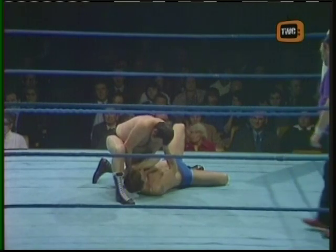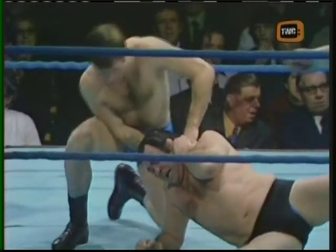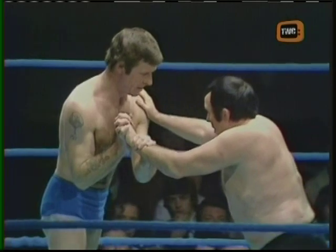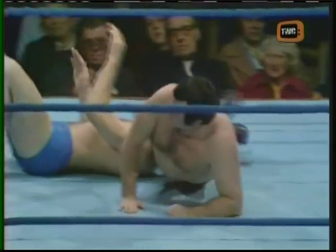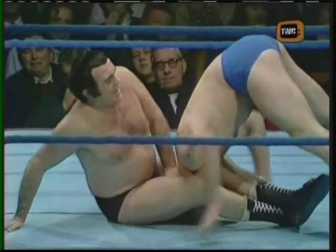11 stone 2, Johnny Saint. 12 stone 7, Mick McManus. Referee Max Ward might have a little more trouble with this bout. Head scissors to McManus. Quite happy to stay there for as long as possible, if Saint will allow him.